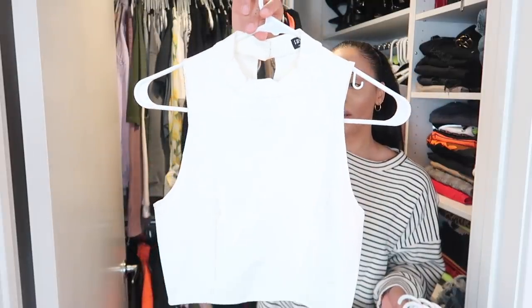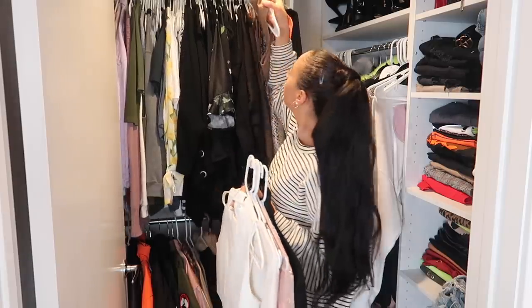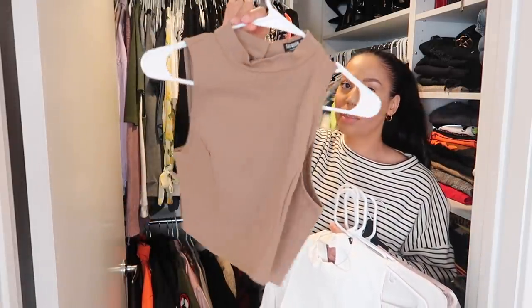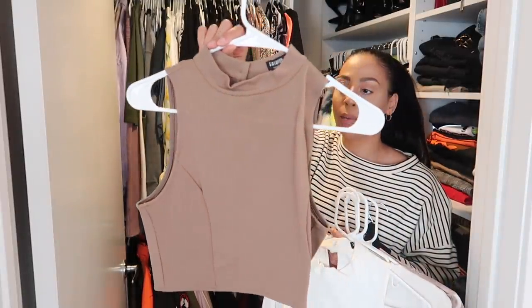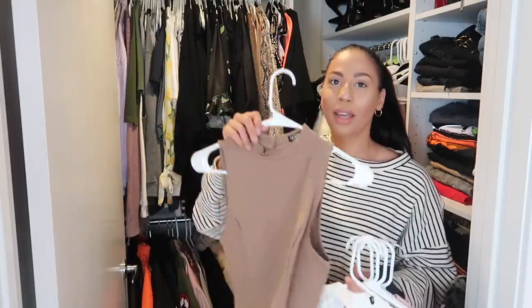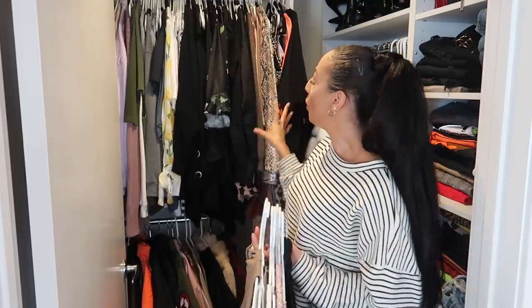And then this little top I don't wear. I also believe I have it in a different color, which I've never worn. These are from Fashion Nova. They're just not my style, and I don't know what I would wear them with. Maybe jeans, but, I don't know. So now what I'm gonna do is put these things aside for the try-on pile.